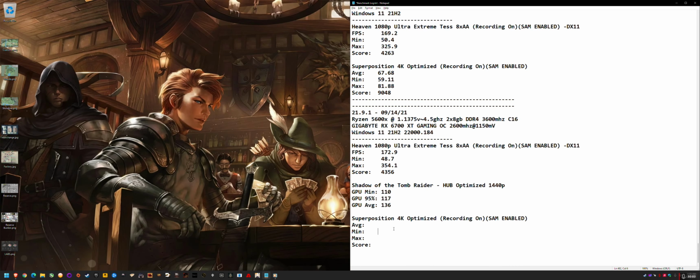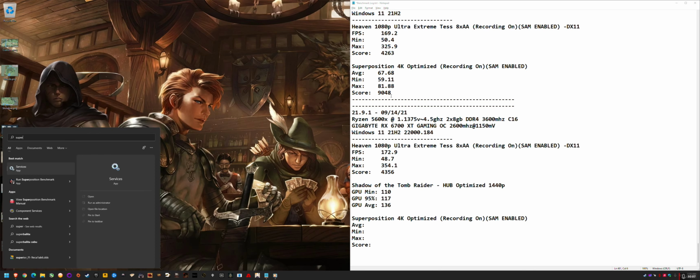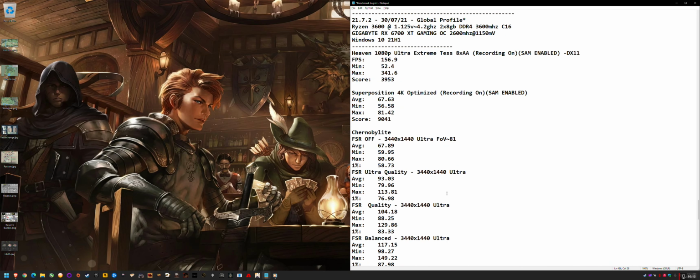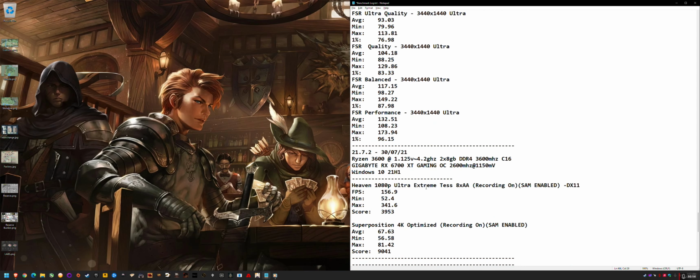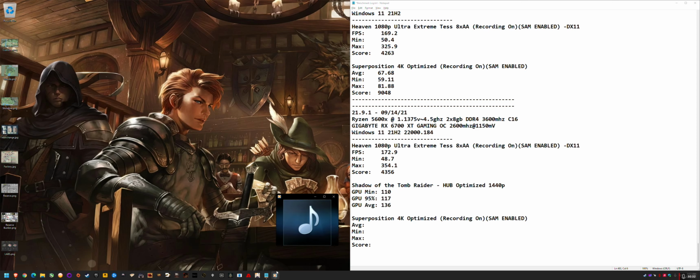Okay. And lastly, Superposition, which should be very, very close. Based on months of previous driver testing with the 6700 XT, the Superposition result is just always so accurate as well. It's another very consistent benchmark, and that's why I like it. That's why I like Tomb Raider as well, because it's consistent in a way that's very similar to Superposition. I'll leave that open. Doesn't matter.